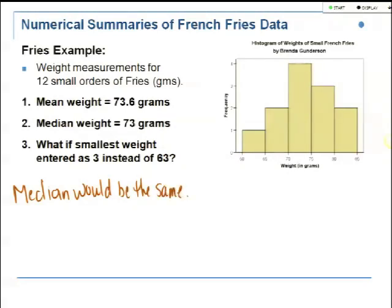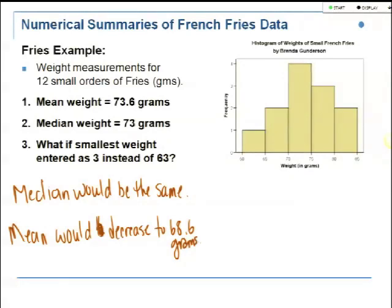How about the mean? It will change. The mean uses every value. That 3 would enter in instead of a 63 as part of the total on the top. The mean is going to do what, do you think? Go up, go down? It's going to go down. That one smaller value, being smaller yet, is going to drag that mean down. In fact, the mean would decrease to 68.6. There would only be a couple observations below the mean, 10 of them above it. Much different than what we had before. So the mean would be smaller.